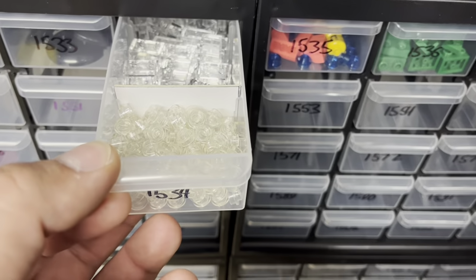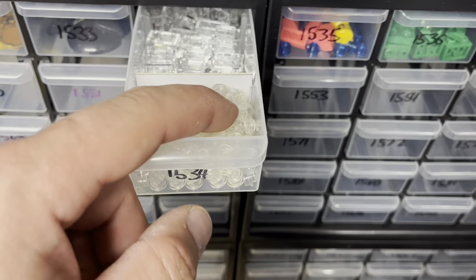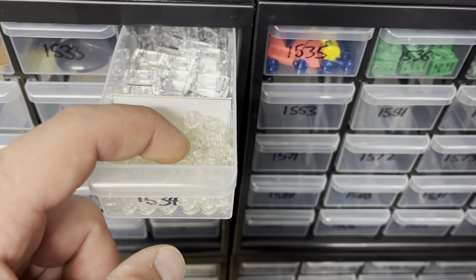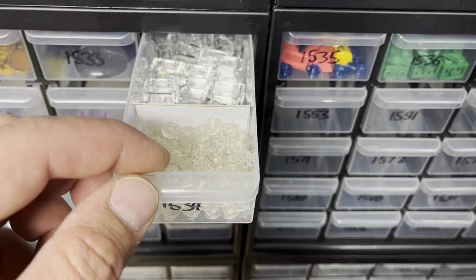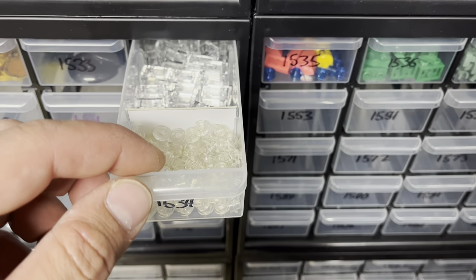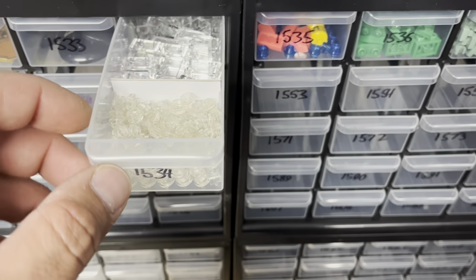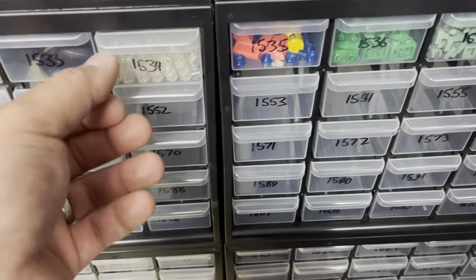And then with these trans clear studs, some of these, I think there were 35 in a different drawer. Well, it was listed as 35 in a different drawer. There were actually 46 in that drawer, and then there were like 100 in the organizer. So got those listed too.